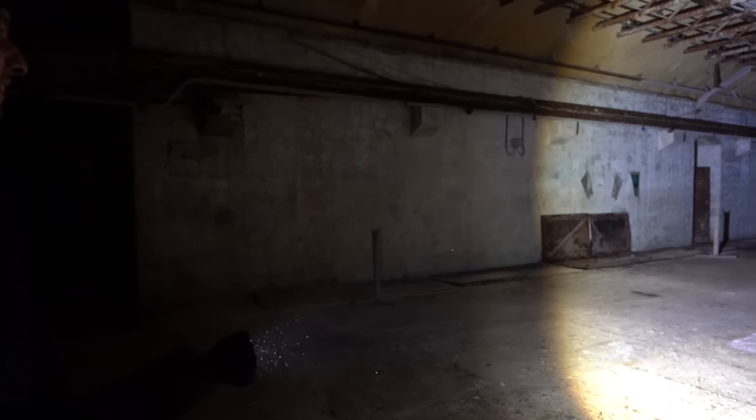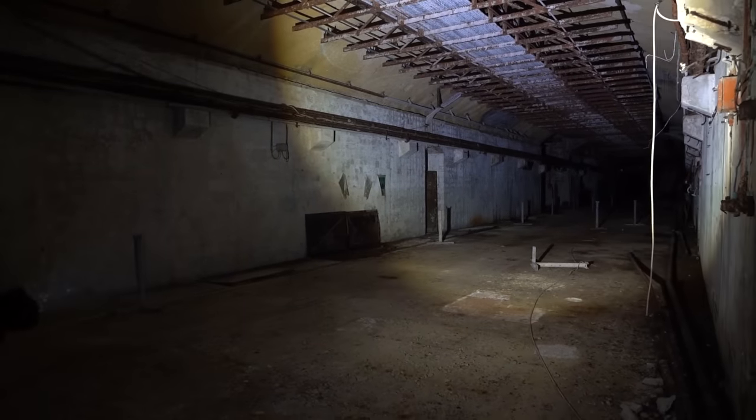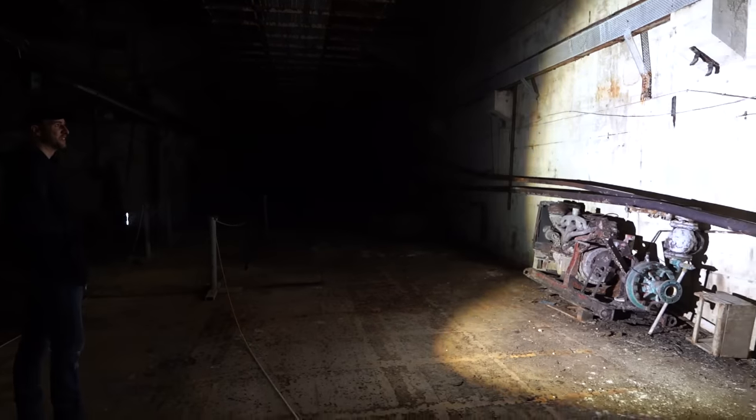Oh my god, look at these corridors. It's massive. And it's all cut out of rock. That's also like an engine.